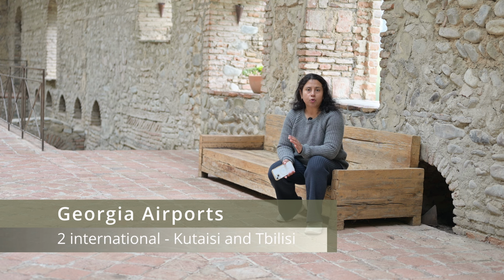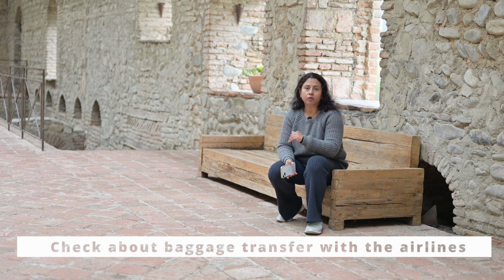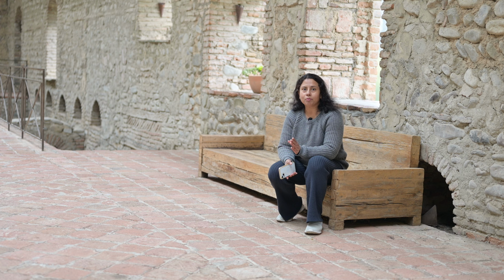Now, because I was already booking the transfer from Indigo, they also arranged for my baggage to be transferred from the domestic to the international flight as well. But on the way return, I will have to do a self-transfer because of the immigration. They will not transfer your bag when you're actually returning from Georgia.